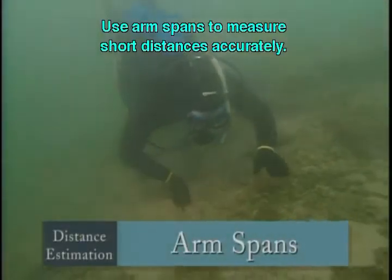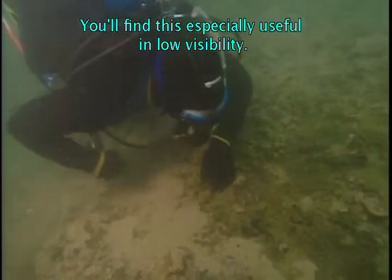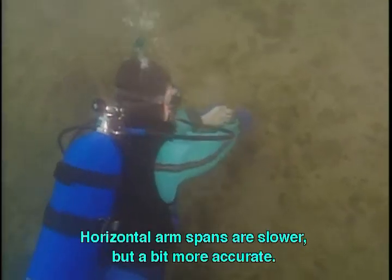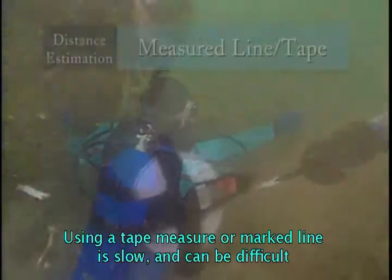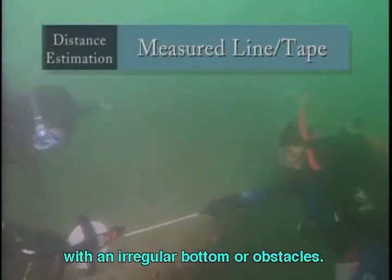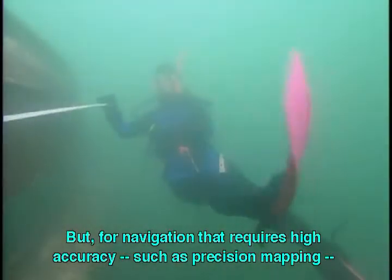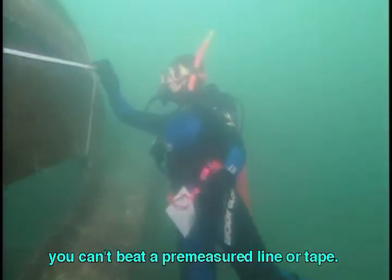Use arm spans to measure short distances accurately. You'll find this especially useful in low visibility. Vertical arm spans are fastest. Horizontal arm spans are slower, but a bit more accurate. Using a tape measure or marked line is slow and can be difficult with an irregular bottom or obstacles. But for navigation that requires high accuracy, such as precision mapping, you can't beat a pre-measured line or tape.